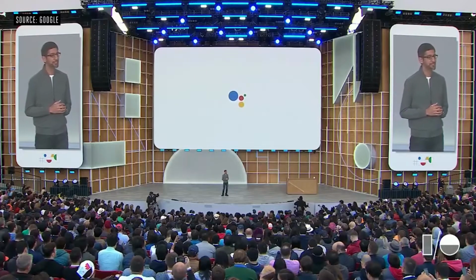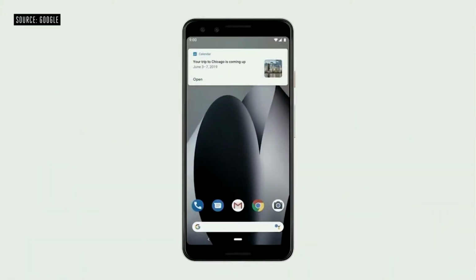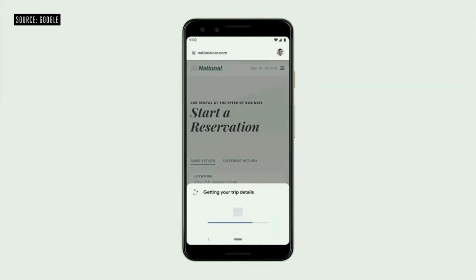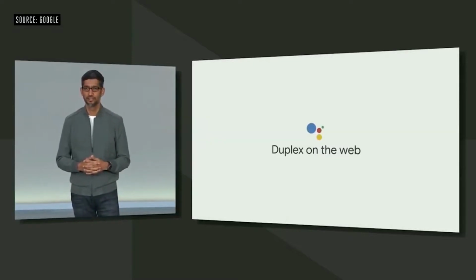Duplex enables Google Assistant to make restaurant reservations on your behalf by actually placing a call. But now, we are moving beyond voice and extending Duplex to tasks on the web. Say you get a calendar reminder about an upcoming trip, and you want to book a rental car. You can just ask Google, book a National car rental for my next trip. The assistant opens the National website and automatically starts filling out your information. It's acting on your behalf and helping you save time, but you're always in control of the flow. What you just saw is an early preview of what we are calling Duplex on the web, and we'll have more details later this year.